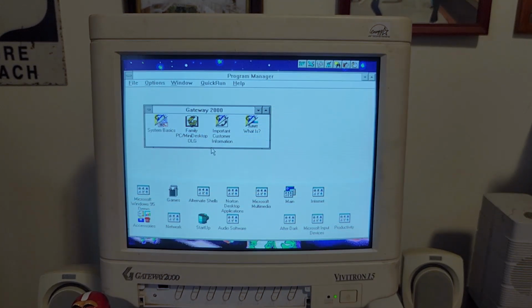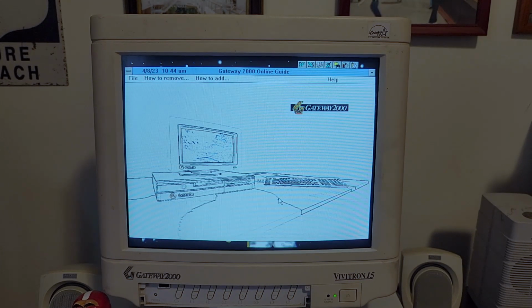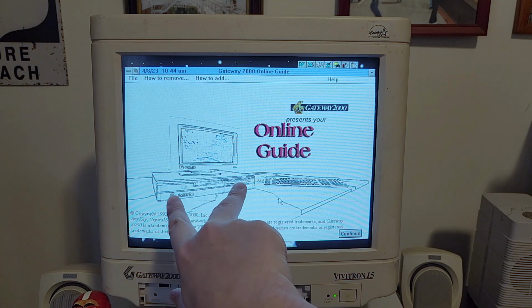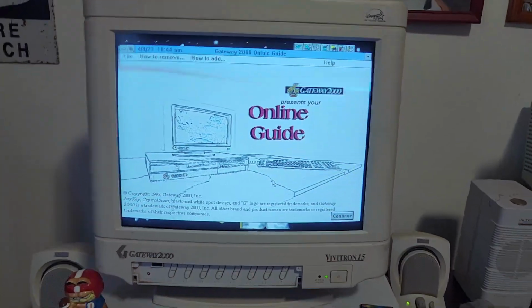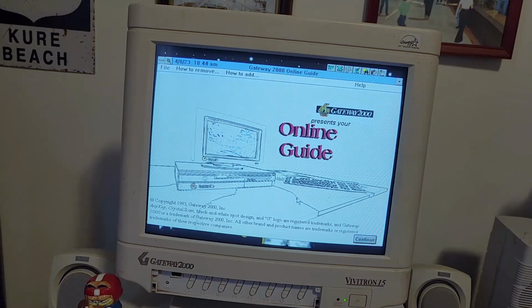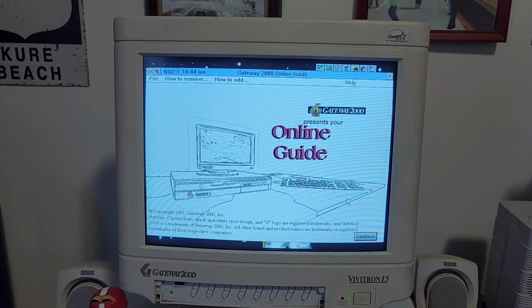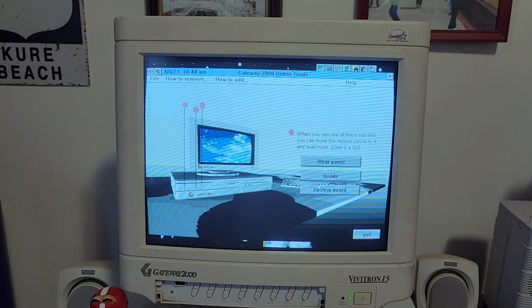And we can even view the user's guide for this particular system, although this kind of amuses me. Look how abnormally long the computer is. That's what it's supposed to look like. I don't think that's proper scale. But we shall continue. And I believe that is probably an any key keyboard, which I would love to get my hands on someday.